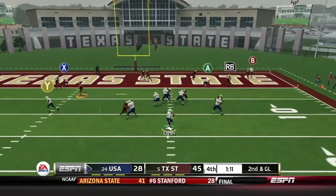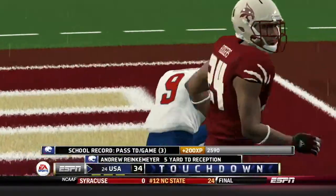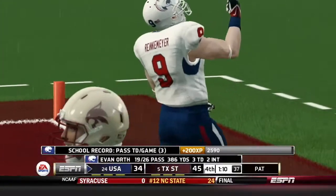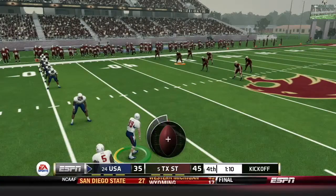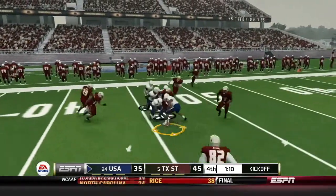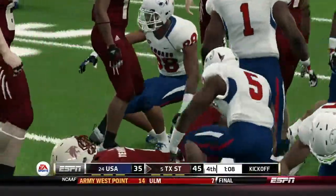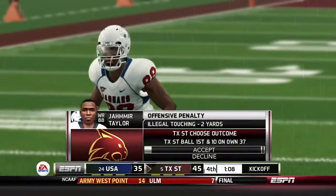Minute 13 to go. Orth back to pass, throwing, caught by Rinkemeyer. That's a South Alabama touchdown, a 6-yard touchdown grab, and now it comes down to an onside kick. They need another quick score. They would need another onside kick, and that's going to be picked up by Texas State, and that will basically end this game.